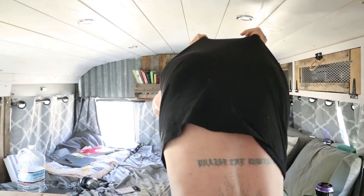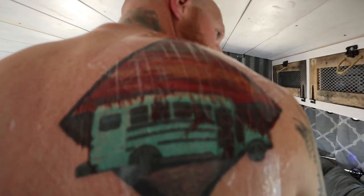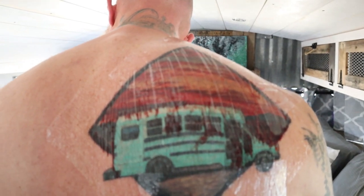So she did the tattoo of my bus on my back. The bus was the first session, and now it's actually done. The sunset and all that is done. My back is done. It's still healing, but it's done. So that's kind of where we have stopped, in Salt Lake City, Utah.